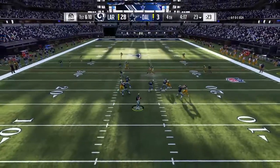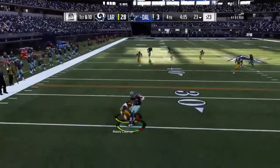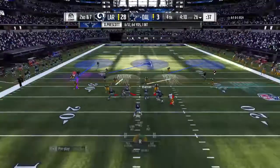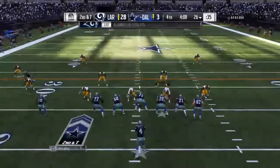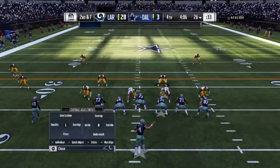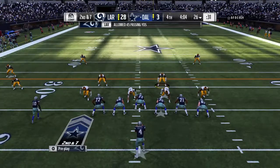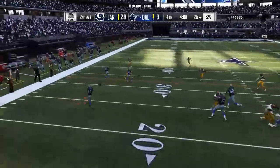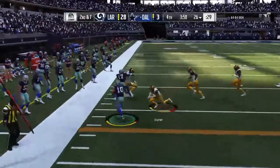On 1st and 10, Prescott. And it's a short one here, complete to the tight end. The completion good for 3, and it's 2nd down. You got the big lead defensively, willing to give them that underneath stuff, right? And this is why you work on your tackling. Tackle them after the catch, inbounds, keep the clock running. Just go ahead and bleed the game out that way.